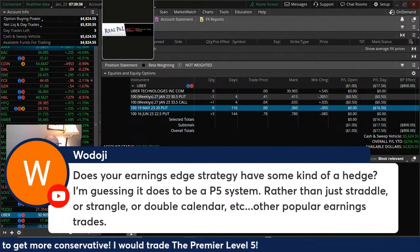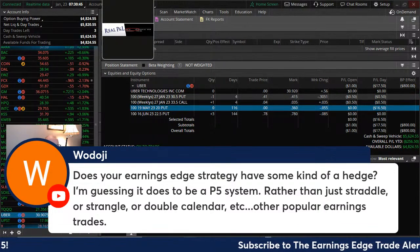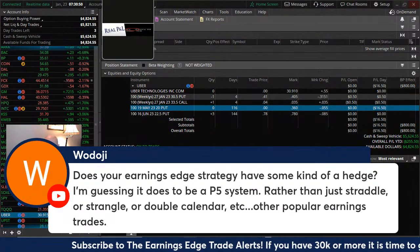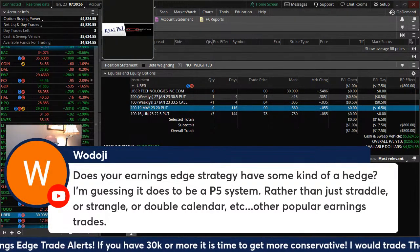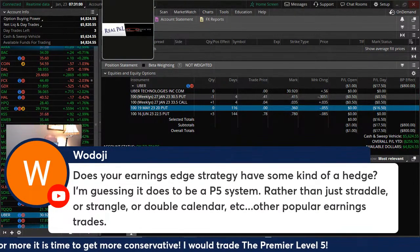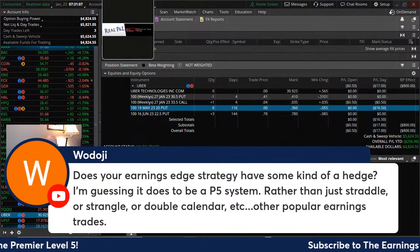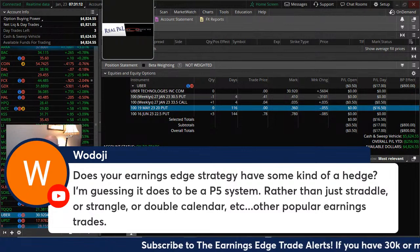Does your earnings edge strategy have some type of hedge? The whole thing is a hedge. I mean, the purpose behind it is that it's a hedge, and we're looking for a large move. Am I hedged against a situation where the stock doesn't move? No, that's where we take losses. So we're basically looking to go long a strangle at a discount, and that's basically what the system does. So we're hoping for a big move, either up or down.